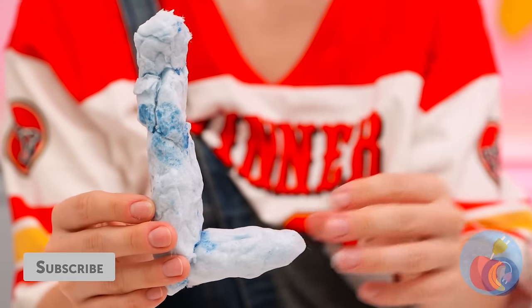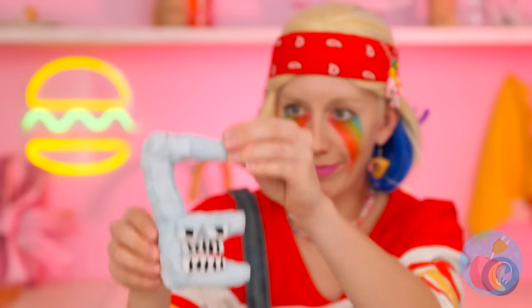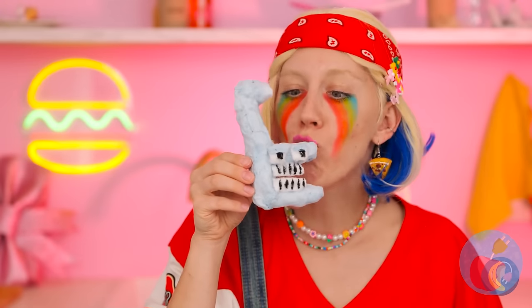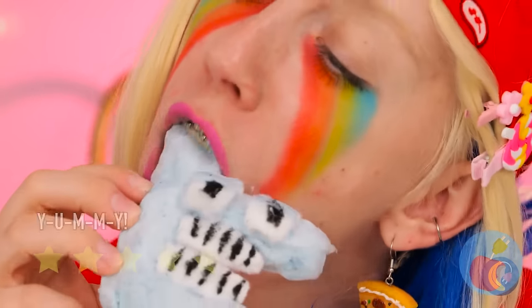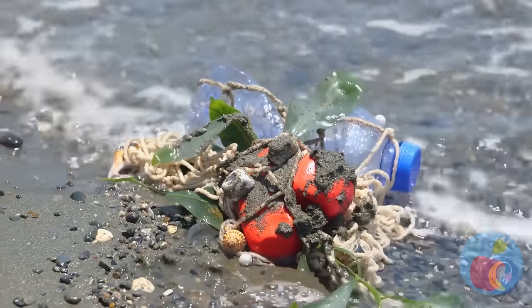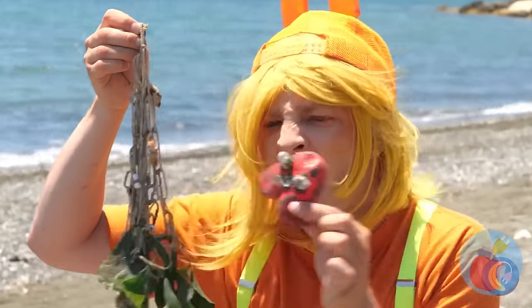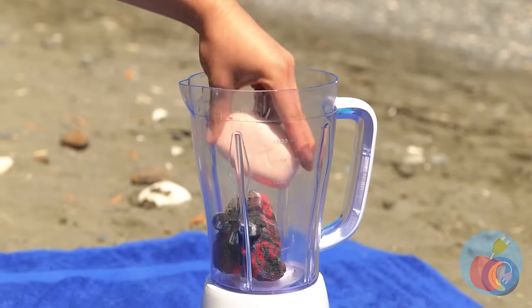In fact, we can use it to make letters. Complete with a face on top. But when it comes to these letters, I don't think we need an eraser. Look! Someone washed up on the beach! Ew! A! It's A! He's gonna need a heavy-duty bath!